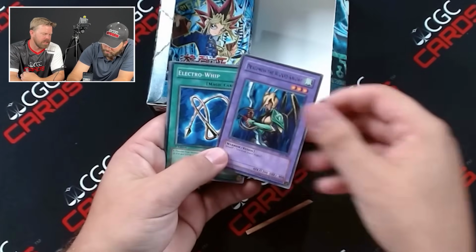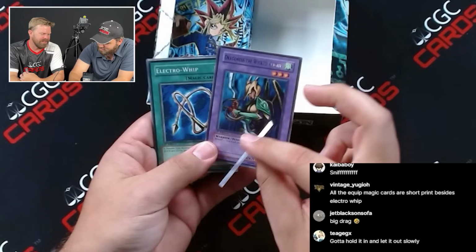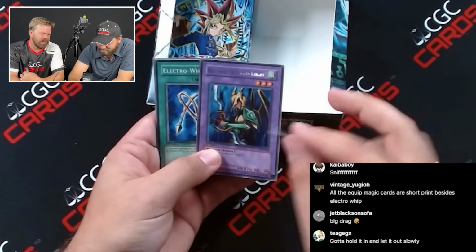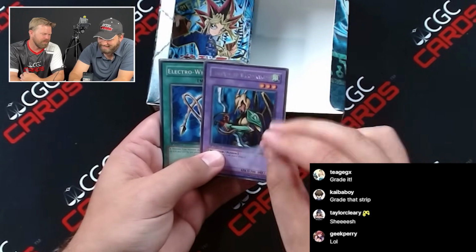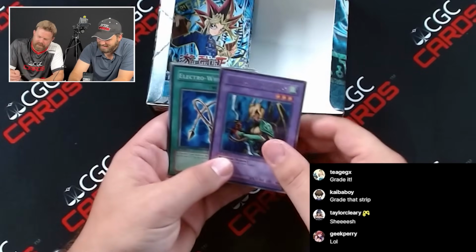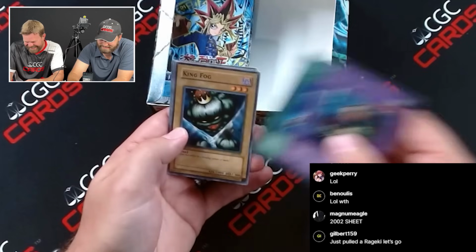A piece of a sheet just came out. A piece of a sheet, guys. This pack owner is going to get it. Let's take it. 2002. Yep, look at that. It didn't affect the cards at all. Just chilling. Grade it. Come on, CGC. That's pretty sweet. I love pieces of sheets right there. It's a small piece of sheet. I'll put it in its own sleeve.